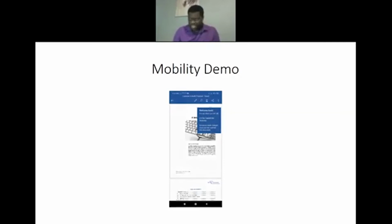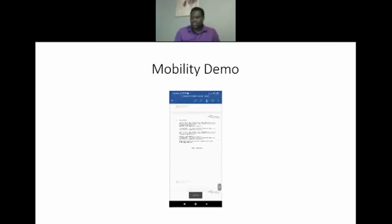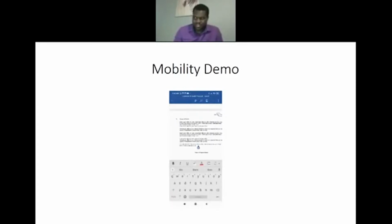And what this video that's playing in the background there would show is me editing the same document that I was editing with Anuj before on my mobile phone, showing that I would lose very little, if any, functionality using the mobile application for my phone. And when I'm finished, I can easily switch back to the online version or the desktop version and continue my editing. So it really shows the capabilities that are there, not just in Microsoft Word, but in online editing tools, really allowing mobility.